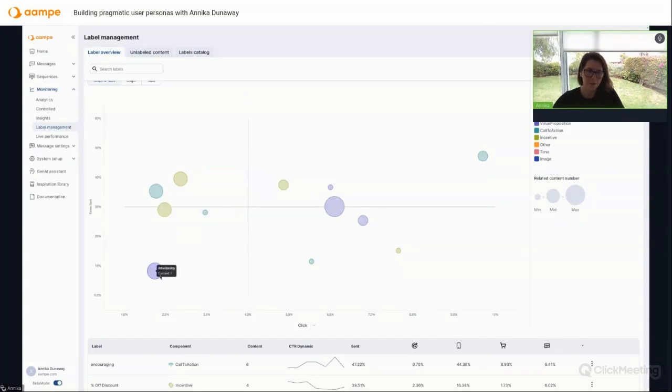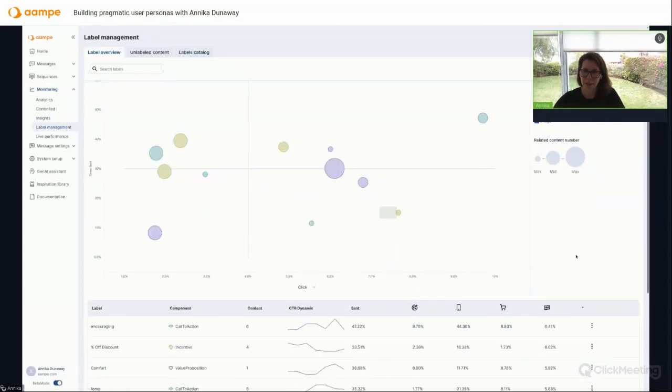If it's on the bottom left here, we know, oh, this doesn't work very well. But what we could try is add more content, newer content, fresher content, to make it move more in the right direction.